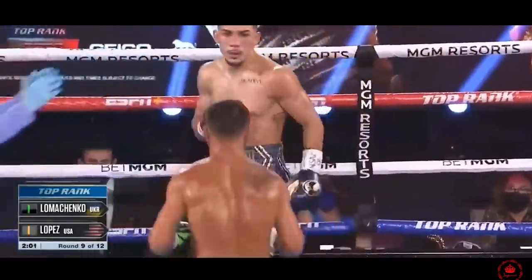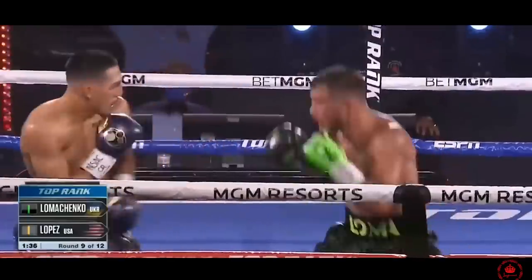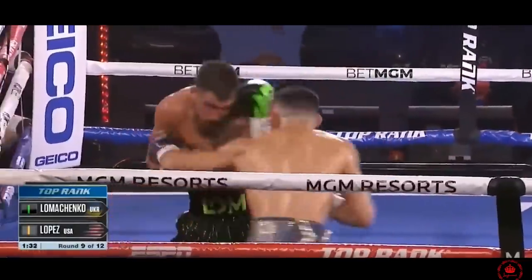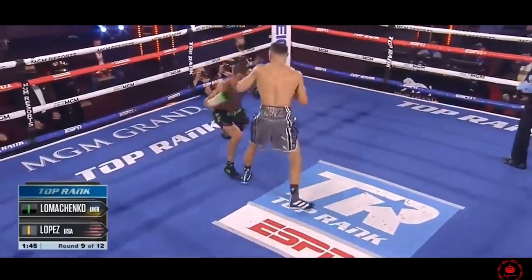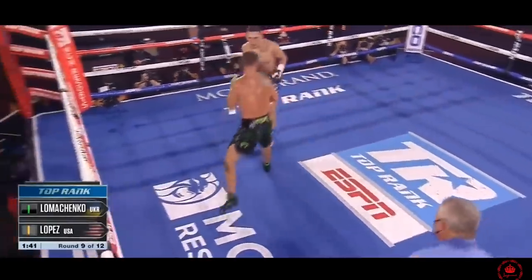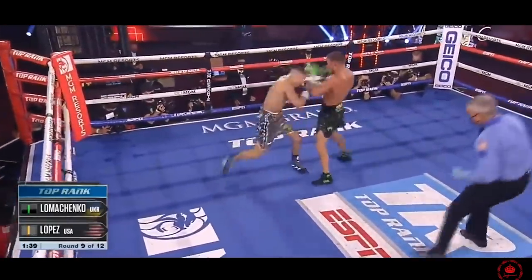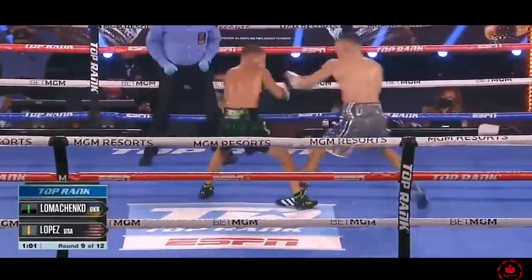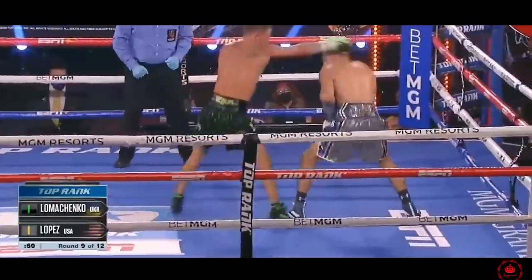Let's keep this clean. Multiple times, 12 as a pro, as he, for the first time, pushes Lopez back. Yeah, good work from Lomachenko backing up Lopez. Seven rounds in his professional career. Obviously not the case with Vasiliy Lomachenko, having gone the distance. You can sense that he knows that he's got to pick it up here.